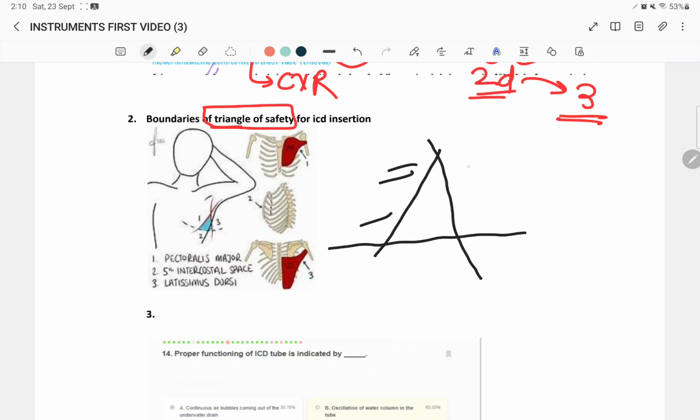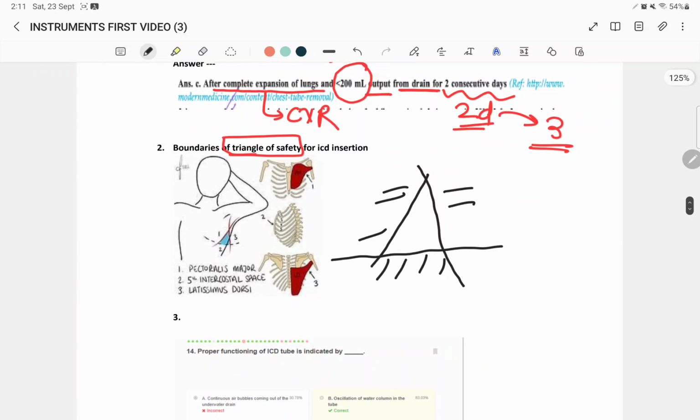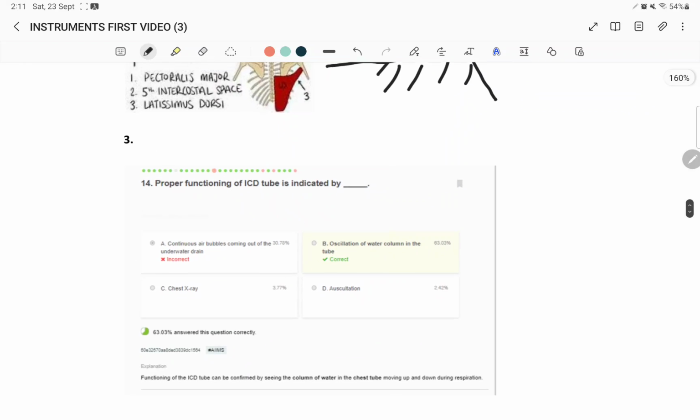So these are the three borders of the triangle of safety, and this is a safe zone where we can insert the chest tube. So look, these boundaries have been asked multiple times.